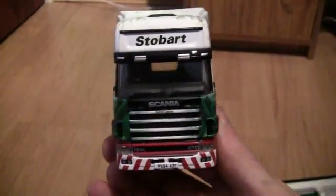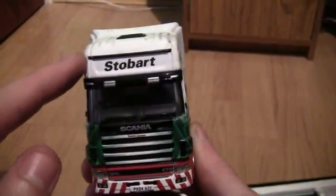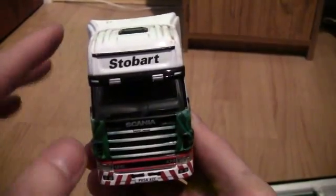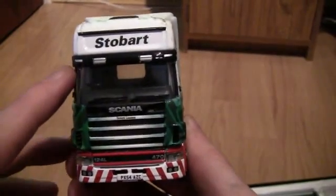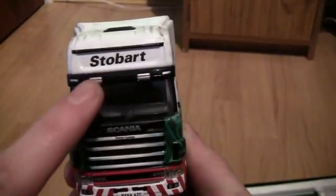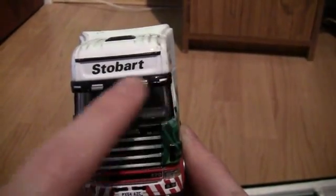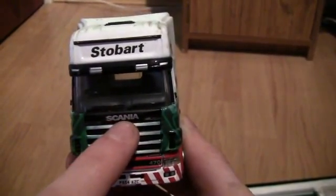So as you can see, it's a top line unit, hence the shape of the cab, because at the top of here where it says Stobart, I think there's like cupboards in the actual top liners themselves, so there's extra storage space compared to the Highline units. So as you can see on the top, we've got a visor just there with some lamps on. Unfortunately those aren't clear or light up, so it's a bit of a shame about those, but I'm sure we can cope with that. Moving down under the windscreen, you can see we've got the Scania badge.